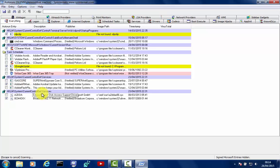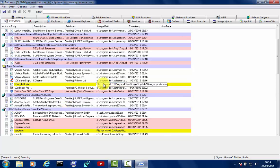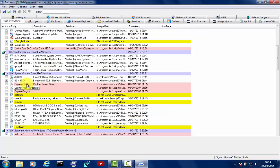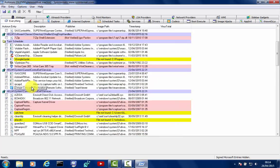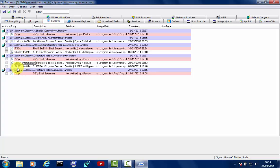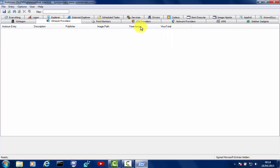So let's see if we can actually get to the registry and delete it from there. There's a registry location we can go to and delete that. It's not giving a registry location. It's not giving you the area of the registry where we can find it. It's just saying it's in Task Scheduler. It is unticked, so it shouldn't actually schedule if it's unticked now. Let's have a look a bit further down here, see if there's anywhere else where it's residing. I don't think there is. No. Let's have a look in Explorer here. Yep, it's not in Explorer. It's not in the logon, nor Winsock. Okay.